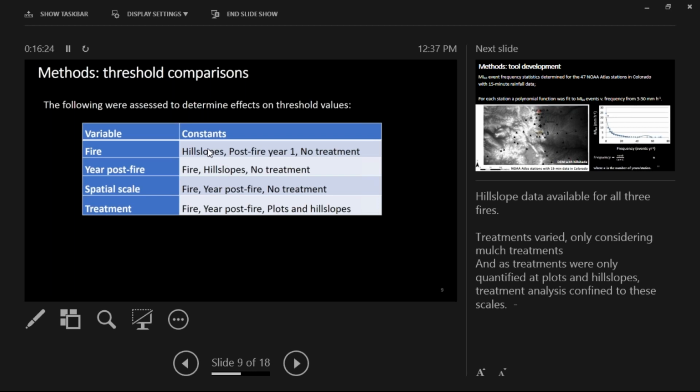So looking at post-fire year 1 and hill slopes without treatment, because even though we're limiting the treatment to mulch treatments only, the treatment could vary. So we wanted to just keep everything constant that we could and compare across fires. For year post-fire, we looked at individual fires, again hill slope scale data since that was most abundant, and then no treatments again.